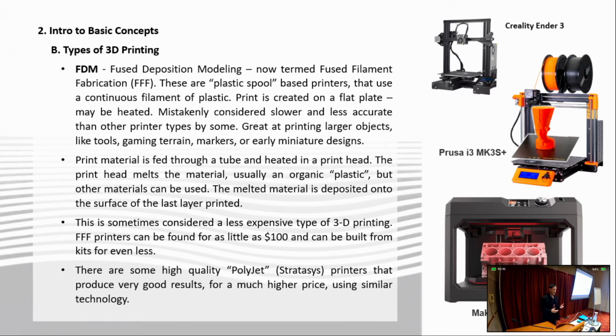And what I mean by that is, if you have a printer set up on your desk and you're printing constantly, it's probably going to be fine unless you're printing with a metal filament, in which case you might be melting metal and there might be some fumes coming off. So just something to keep in mind. There's a lot of filament types out there.